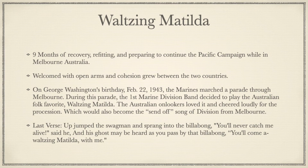Waltzing Matilda, based off of their heritage in Australian vernacular, is a swagman song. A swagman's belongings were his swag, his belongings wrapped up in a blanket or cloth on his back, just like you saw in that first picture.